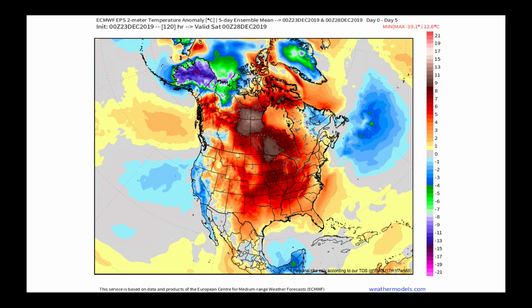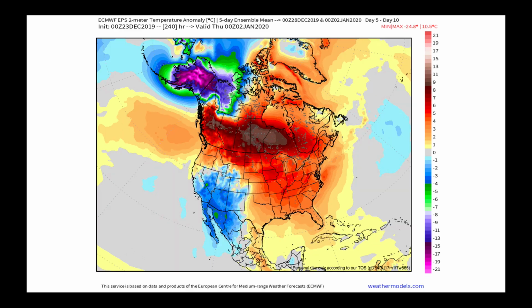average temperatures, except for where the cutoff low starts off and then slowly moves here over the coming days. Much of the rest of the U.S. and central Canada very warm compared to normal. But look at this. This is days 5 through 10.